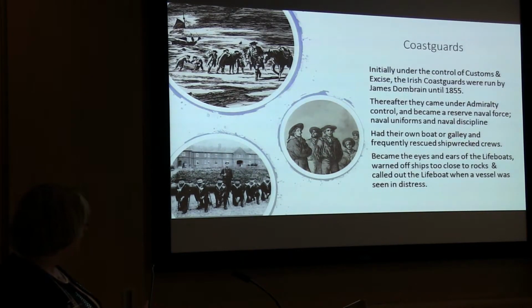They were run really almost separately to the English coastguards, run by James Dunbrain until 1855, and Dunbrain was very in favour of lifeboats and involved himself with placing lifeboats in about 4 or 5 places around Ireland. But when James Dunbrain retired, the Admiralty then took over, and they became a naval force, a reserve naval force. Some of them were called up for the Crimea, but the Irish coastguards were returned fairly quickly because of the fear of a rebellion in Ireland, while the cat's away, the mice will play. So they were returned pretty quickly to their stations.